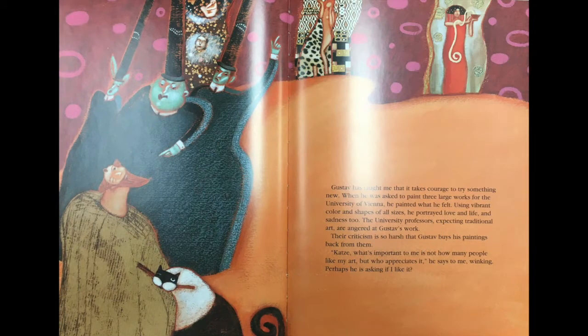Not everyone appreciates the new style of Gustav and his friends, however. While I am admiring Gustav's new building, a man next to me points at the roof and grumbles, "Katze, what kind of roof is that? A golden cauliflower?" I don't reply. I'm pretending that the golden cauliflower is on his head. Gustav has taught me that it takes courage to try something new.